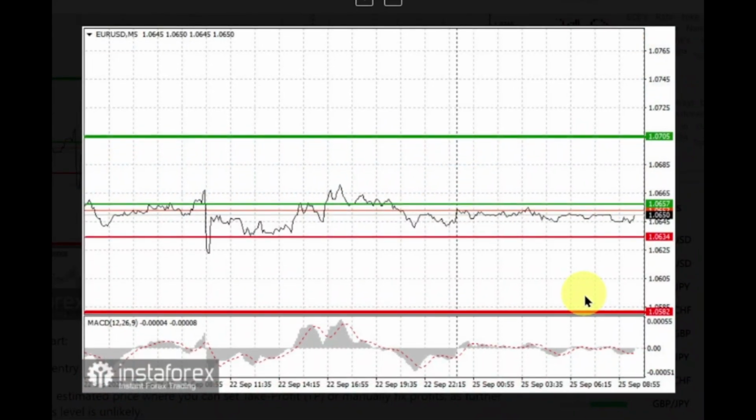For long positions, buy euro when the quote hits 1.0657 and take profit at the price of 1.0705. Growth will occur after good reports from the IFO. However, when buying, ensure that the MACD line is above zero or just starting to rise from it.